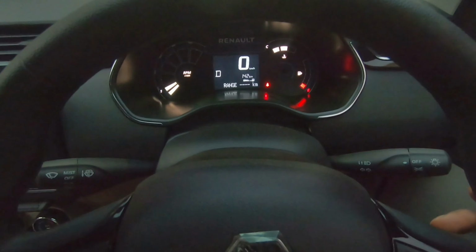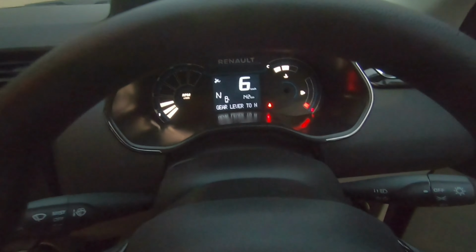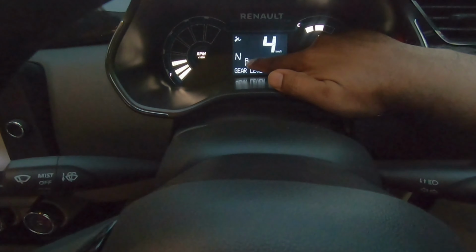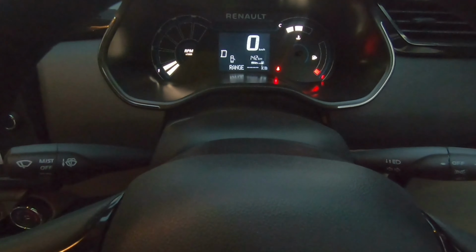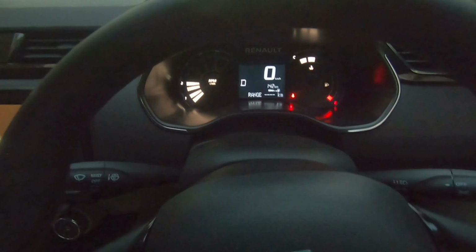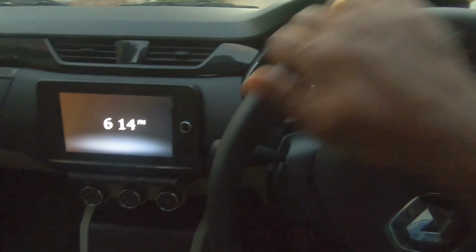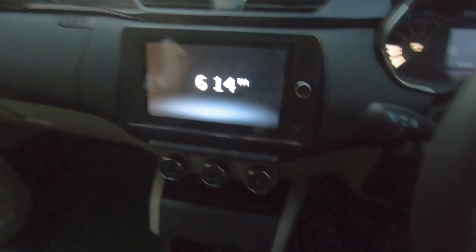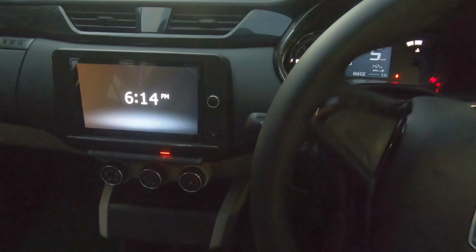So right now I'm driving, and say if I open my door, there is an indication which shows the gear lever position, but there is a small indication which says that one of your doors is open. So that is there, but it doesn't prevent the door from being opened. That is what I was talking about: it doesn't have a sensor which automatically locks the doors at a certain speed. You need to manually go ahead and activate this to lock all four doors of your car.